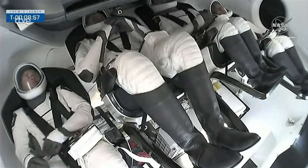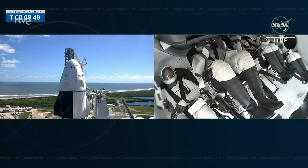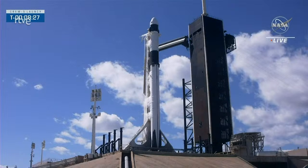And those words from Nicole Mann, the first female commander of a Dragon, as she thanked the many folks that have helped get them to this point. We're now less than 9 minutes away from launch today. Upon liftoff, you'll hear number and letter combinations which mark different abort zones throughout the flight, as well as some performance calls. The first two are 1A and 1B, and those signify the first stage and will last up to the very north tip of North Carolina.